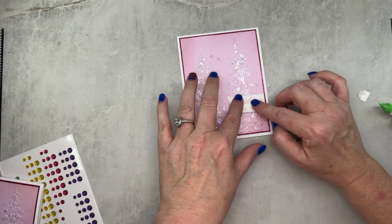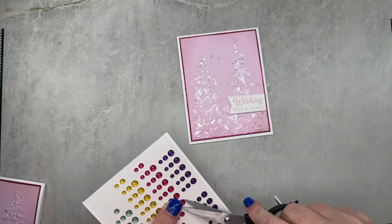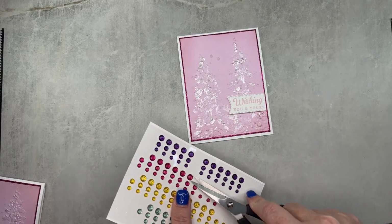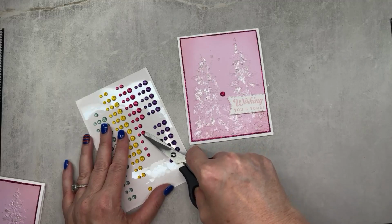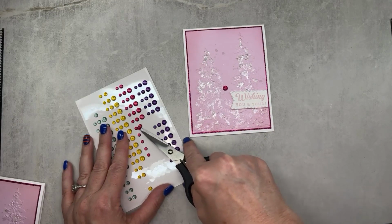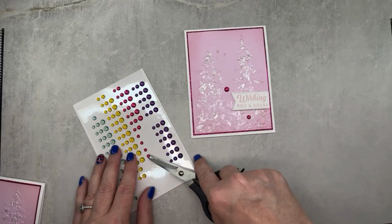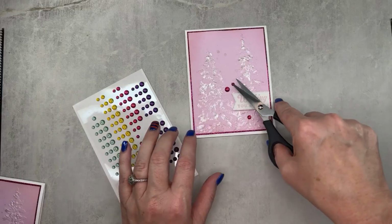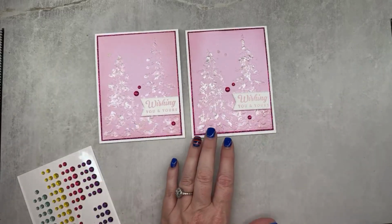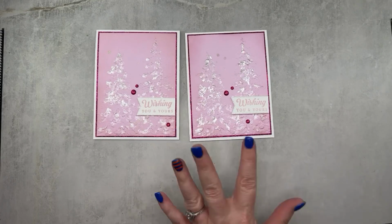All right, so we're going to drop that there. And now we are going to add our bling. I am scissor blinging it. All right, and there we go. There is our very sparkly, very pink Christmas card.